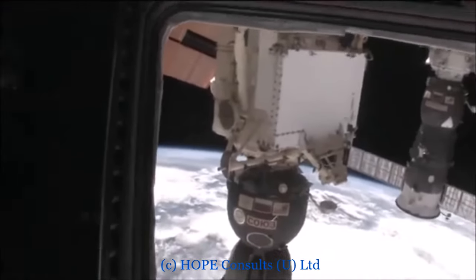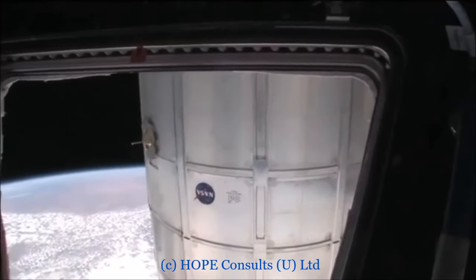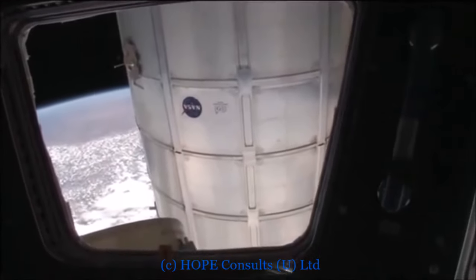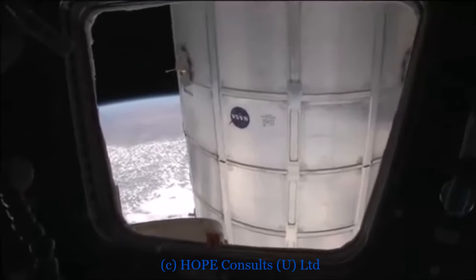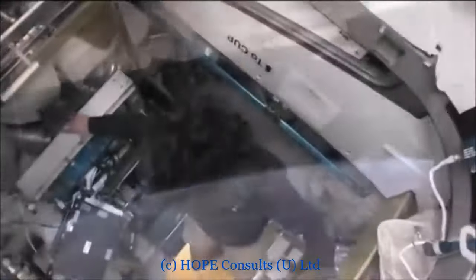But you can look all the way back to the back of the space station, which is where the Russian segment is. And then you could look all the way forward to the front of the space station, where the Japanese laboratory, the European laboratory, and the American laboratory are.